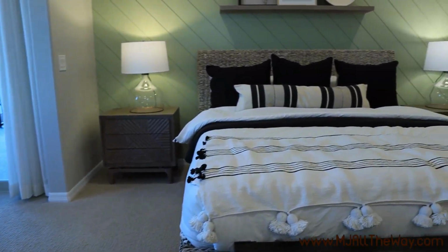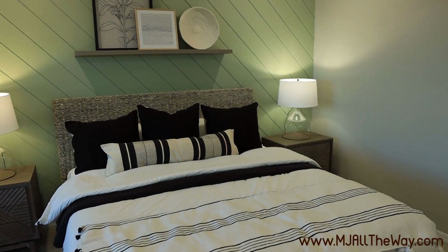And one other thing I forgot to mention when we were coming into the owner suite, you do have an option to have French doors put on there as well.